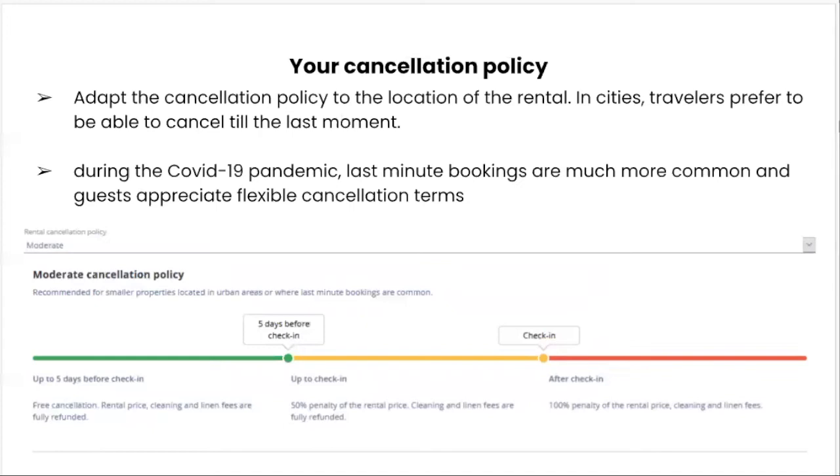So then we'll move on to talk about the cancellation policy, which is also a really important factor in attracting guests and getting the most out of your listings. There are 2 options for cancellation policies on Smily. The moderate cancellation policy is the more flexible option. This option allows guests to cancel for free up to 5 days before check-in.